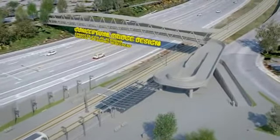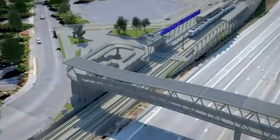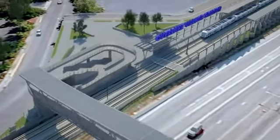Sound Transit is working with the City of Redmond on a partnership to build a bridge that will serve pedestrians and bicyclists on either side of the freeway.